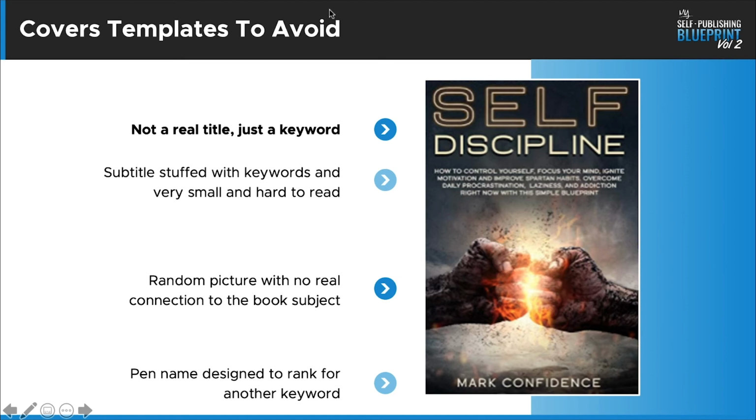And that's what your subtitle needs to do. It needs to tell the customer exactly what they're going to get from this book. This is just happy-go-lucky, feel-good stuff, but it doesn't tell me exactly what that book's going to be about. Random picture with no real connection to the book's subject. Pen name designed to rank for another keyword, Mark Confidence. It's just going after the confidence keyword for that self-help niche.